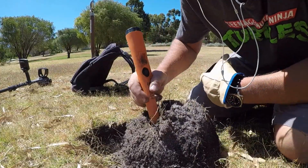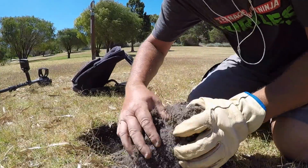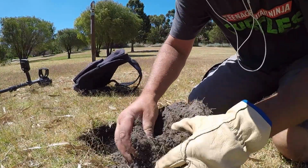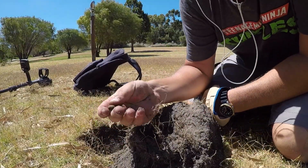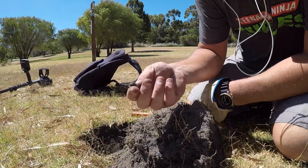Oh, we're going deep. This would be about 4 to 5 inches down, so potentially should be old. What's that? Yeah, that's it there.